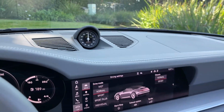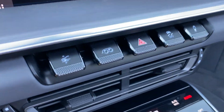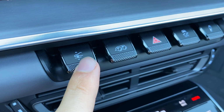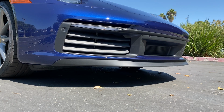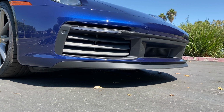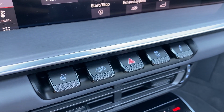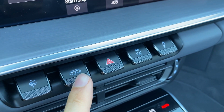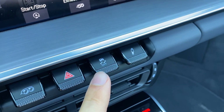Moving up onto the dashboard, we see our analog Sport Chrono lap timer. Fun detail. And then moving down, we've got our controls for the front end lift kit. Press it once and it will raise the nose a few inches. Press it again and it will lower it, or just let the car get up to speed. I think it's like 25-30 miles an hour, and it will automatically lower it. The exhaust button I showed you already goes red, makes a nice noise.